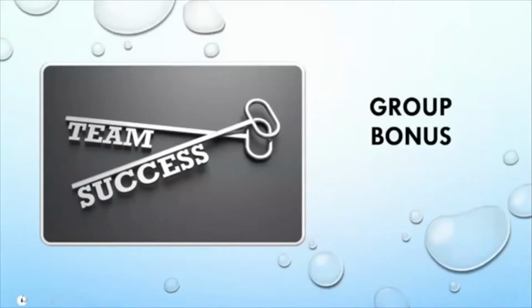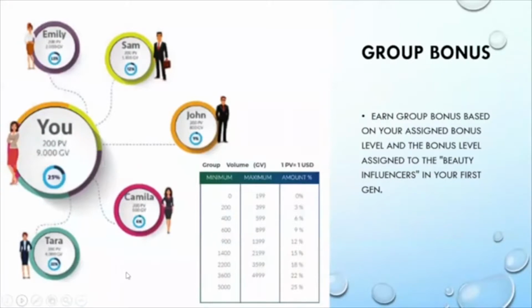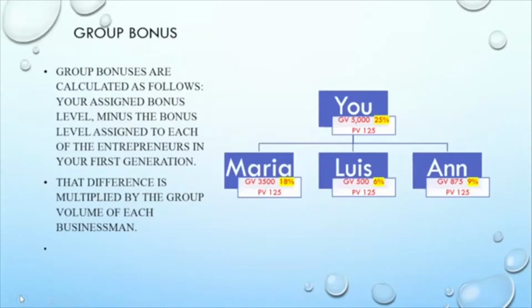So let's talk about group bonus. Group bonus is based on your assigned bonus level, the same as we talked about before, and the bonus level assigned to the beauty influencers in your first generation. So here's you, and in this example, these are our first gens. I'm a visual person, so I love this because it makes it a lot easier to understand when we do it this way.